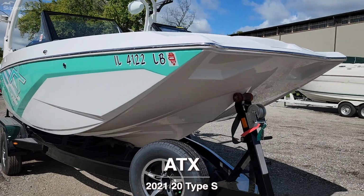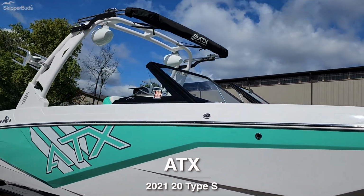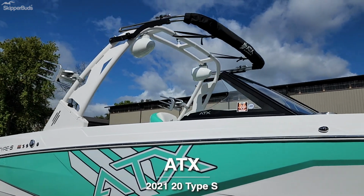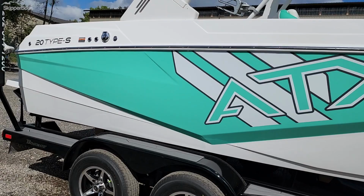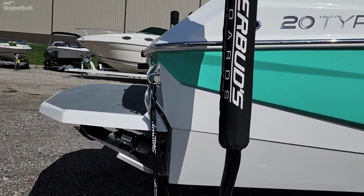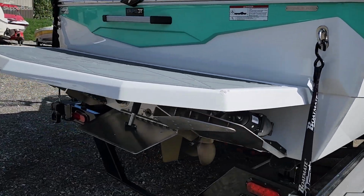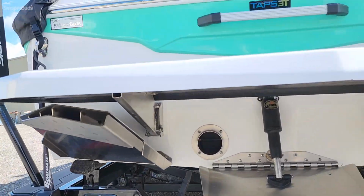Here we have a 2021 ATX 20 Type S towboat. It's got a tower on it, bimini, speakers, racks. This thing only has 11 hours on it, so it's hardly been used. Shoe tabs back here. Give you a look underneath there.